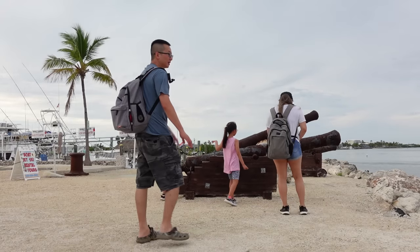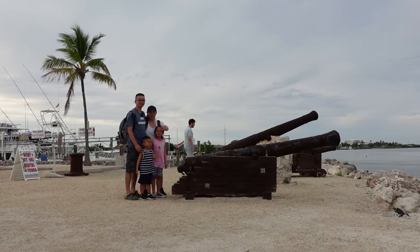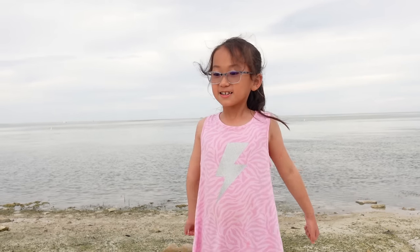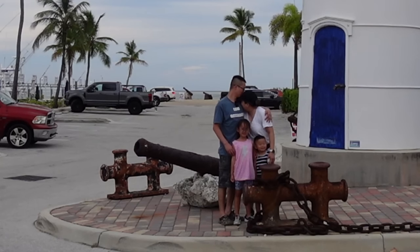Yeah, the beach, you can't swim on the beach, but you can come here and take some pictures and enjoy the ocean air. One, two, three, cheese. What'd you say there earlier? Starfish spaghetti. You go so fast. Enjoy the fresh air, Kong. Look at your brother. See? You see how he dance? There you go again. There you go again. 1, 2, 3, cheese. Key West, 2023.